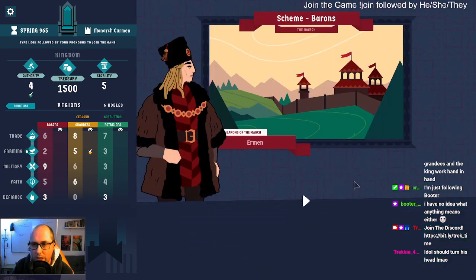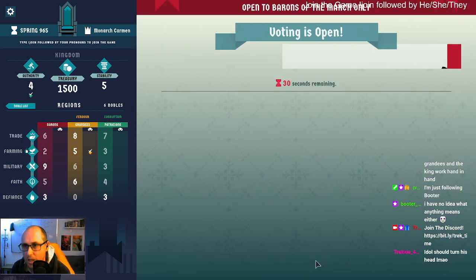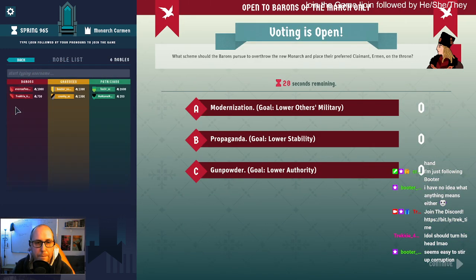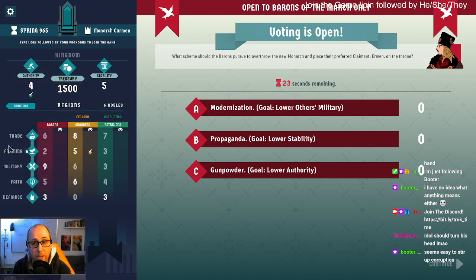Last but not least, Ermine. When have the barons of the march backed down from a fight? Never! I know you'll do what it takes to put me, your rightful monarch, on the throne. So, barons, Evans, Trekkie: modernisation, lower others' military; propaganda, lower stability; gunpowder, lower authority. See, you could ally yourselves with the patricians if you wanted to go gunpowder. But you're going to go for modernisation and try and subterfuge everyone else's military.